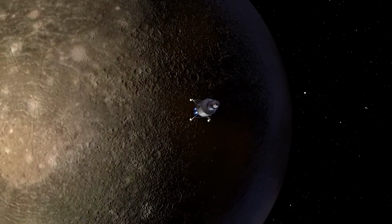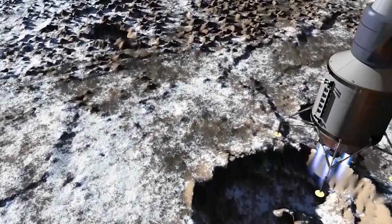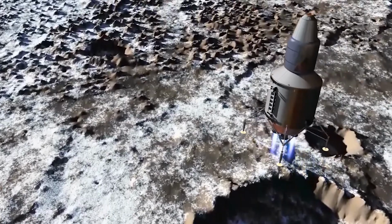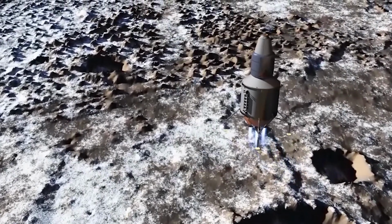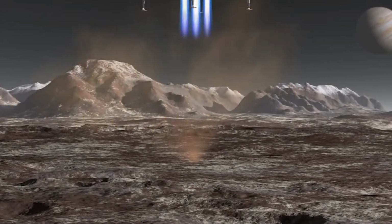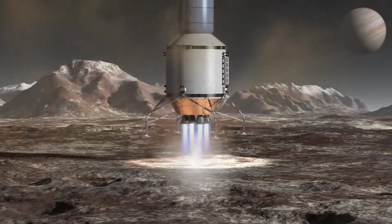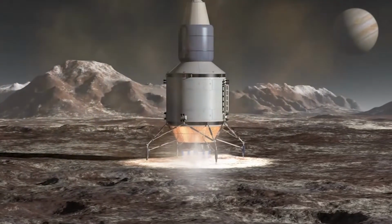This moon was considered to be a dead moon with little to no tectonic activity. Yet, we now believe that there may be an ocean beneath the surface. This, along with the oxygen in its atmosphere, shows the moon could possibly harbor life.